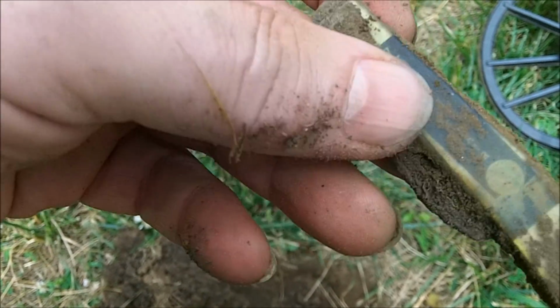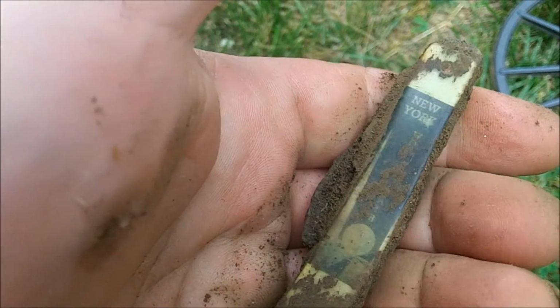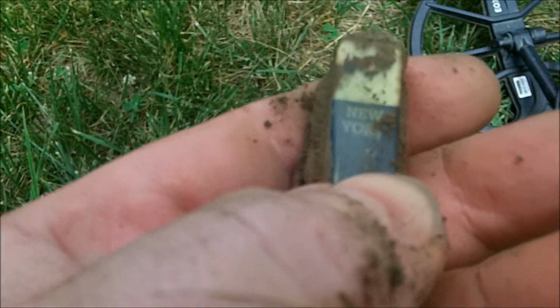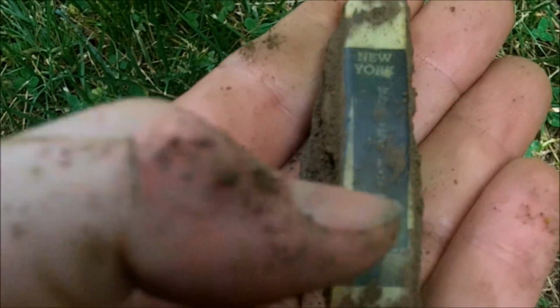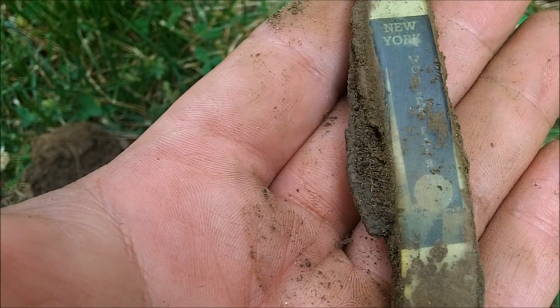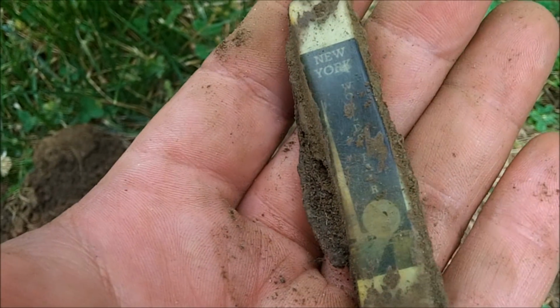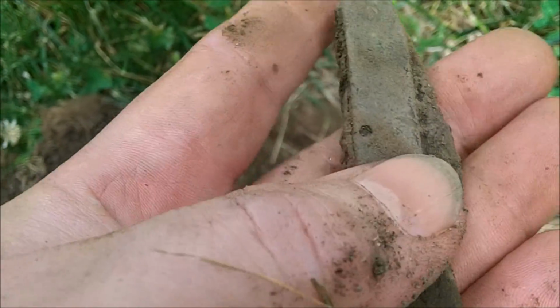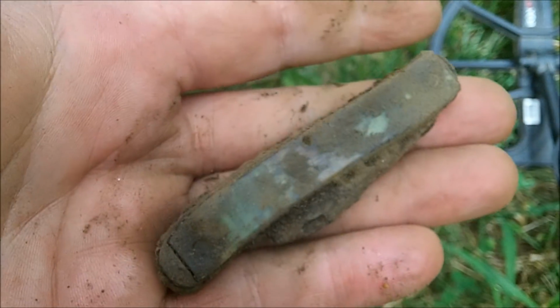Oh, I tell you what, that is. Oh my gosh, I can't believe it. Holy cow, and it's beautiful. Look at this. It's a New York World's Fair pocket knife. Oh my gosh. Oh, I was not expecting that. Wow. Okay, all right. Favorite find of the day, by far.